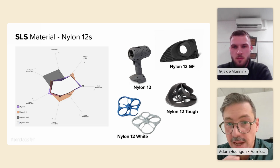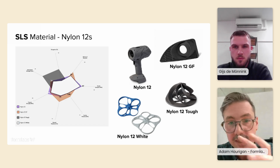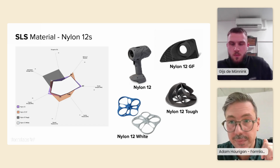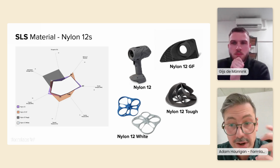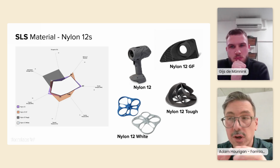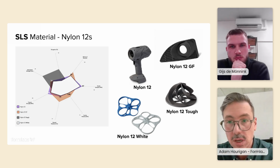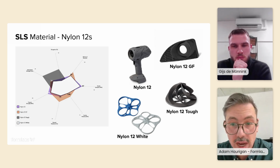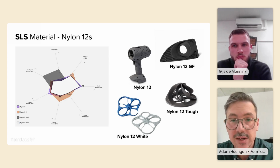As we can see here, Nylon 12 White and standard Nylon 12 are very similar in terms of mechanical properties. Both have really good tensile strength and are very stiff as well. So they're great starting points for people looking for a good all-around material with a stiff plastic. As I mentioned, that's one of the reasons why Nylon 12 is the industry standard, in terms of balancing strength and details.